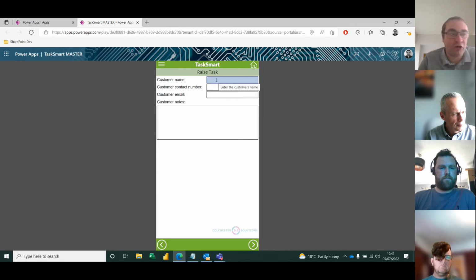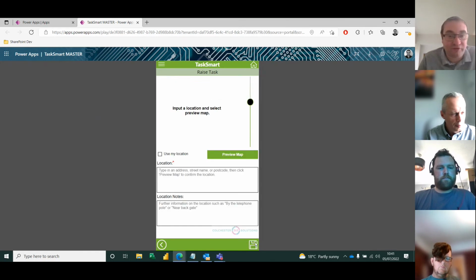So someone who's maybe rang the council up, or someone we're doing it on behalf of. But these aren't mandatory because there may not be a customer. It may be a task that you're raising yourself. So we can put those in, and at any point we can navigate back and forward using these screens.